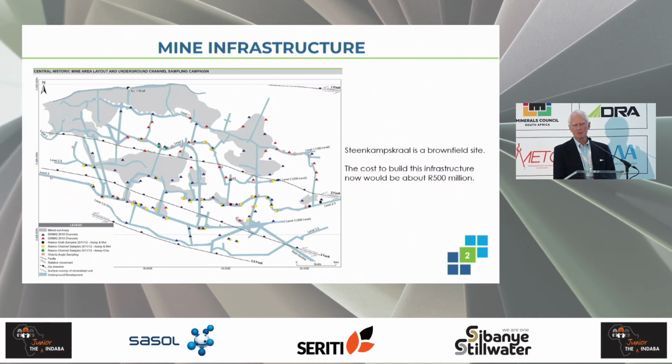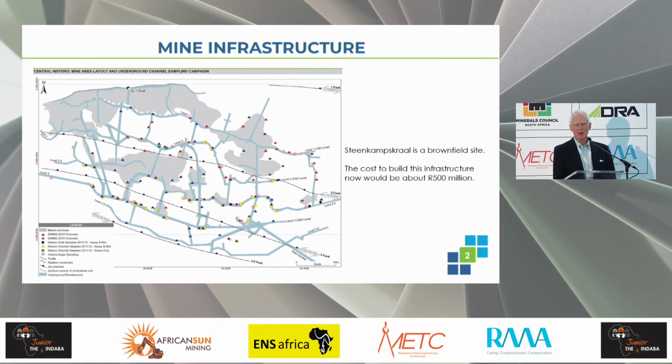And this development, which includes about 12 kilometers of tunnels in that mining area, is what we have as an asset today. We've estimated that it would cost about 500 million rand to do that development today.